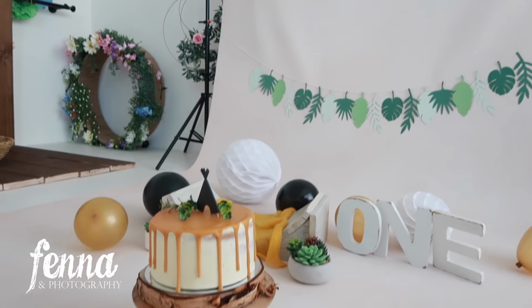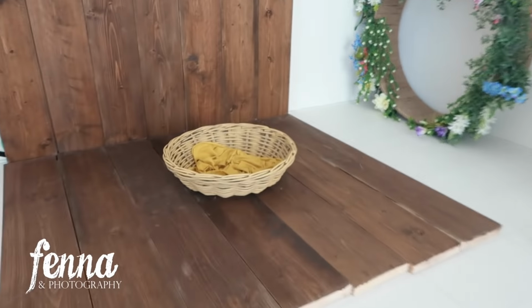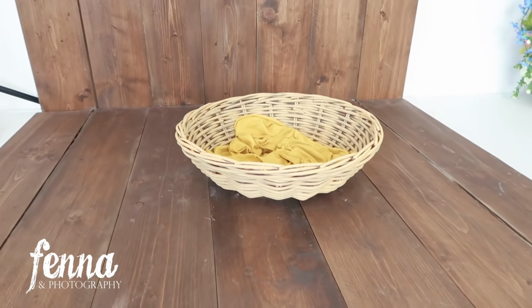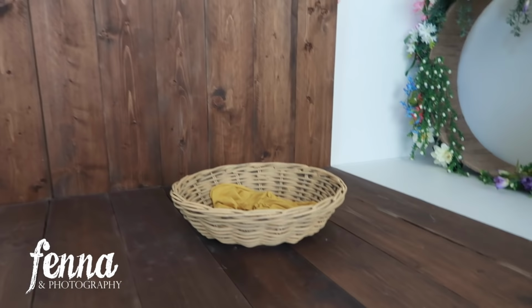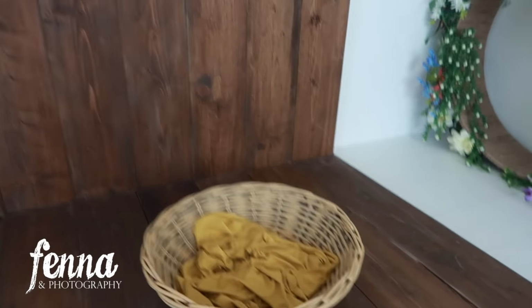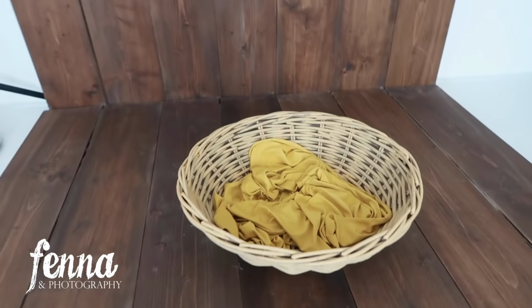Very nice. And then as a surprise, I also have this decor set up because the boy is not bringing an older sibling, so we have a little bit more time. And the mom asked if we can use the dark wood actually for a cake smash session. So I told her no, because it's impossible to clean. But I have this yellow basket, so we're going to do a few.